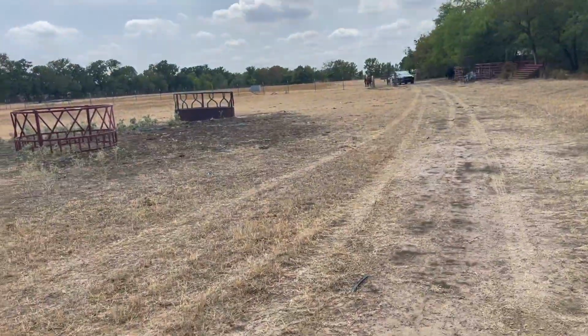But yeah, crazy flight. Biggest one I've ever seen in my life. It's like this for miles.